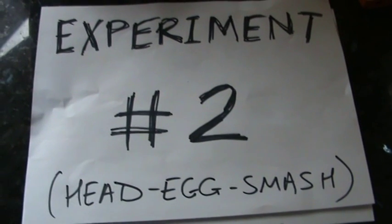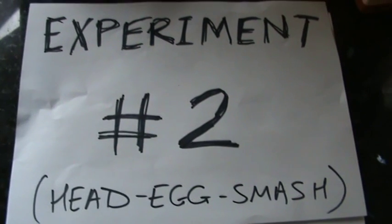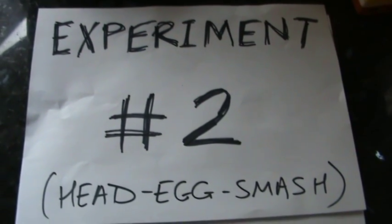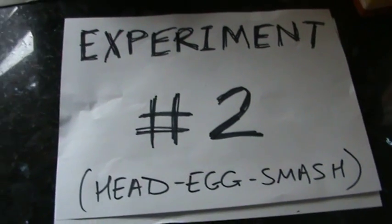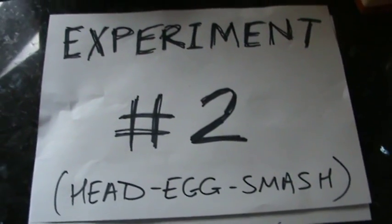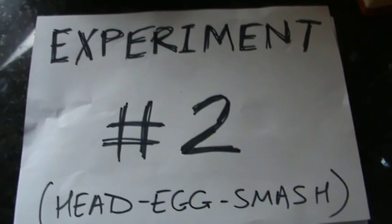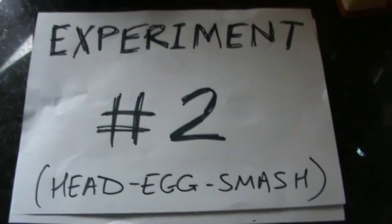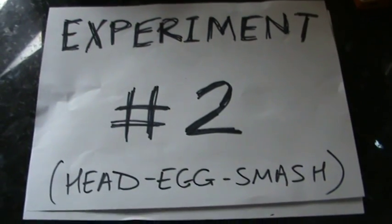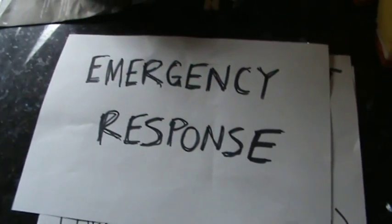Hopefully by now you would have watched our previous videos where we're looking at eggs as an analogy for older patients, whereby the non-boiled, non-cooked egg with the hard outer shell and the runny middle represents the older patient, and the boiled egg, which is nice and soft, nice and firm, represents a younger patient. So this experiment is the head egg smash, which involves eggs and infants, and we're doing it to look at the emergency response to trauma and to elderly patients with injuries.